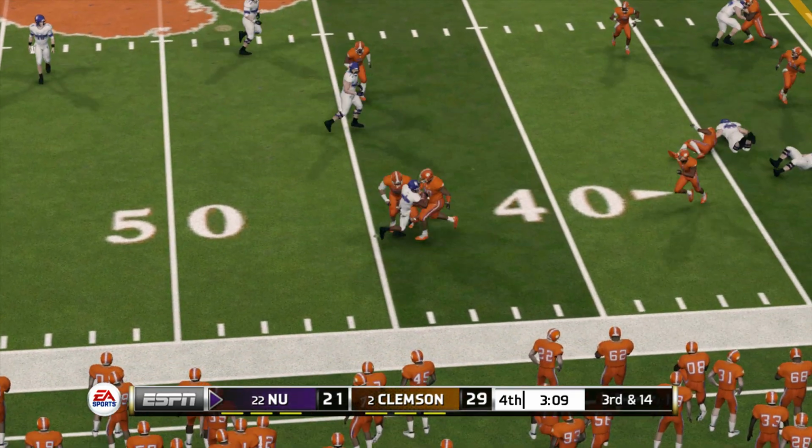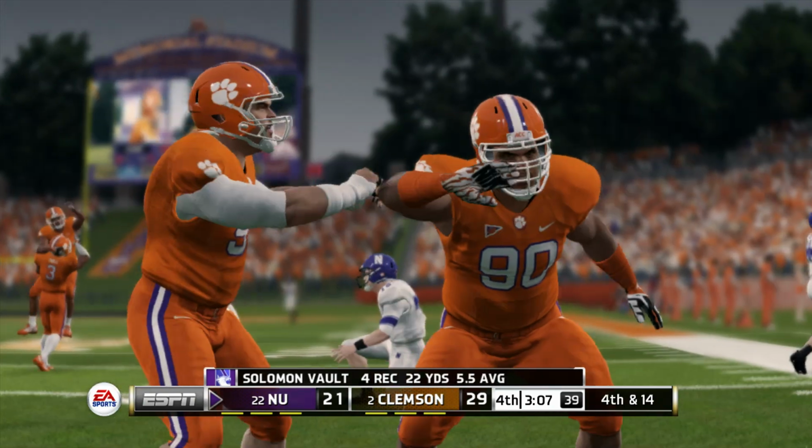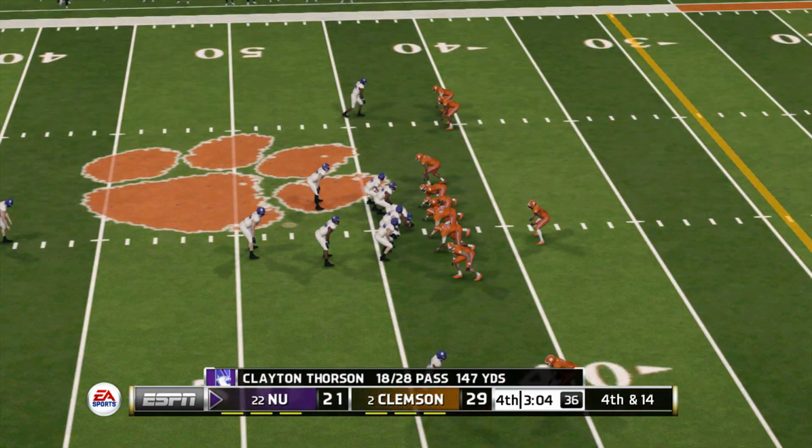Sets up a screen. Tailback's got it. And he's leveled at the 44-yard line. Lawrence brings him down at the 44-yard line. That'll make it 4th and 14. Less than 3 minutes in the game.